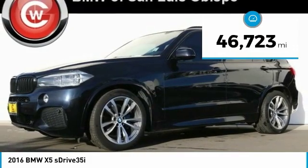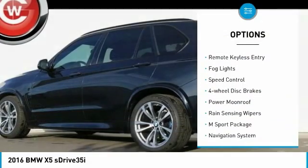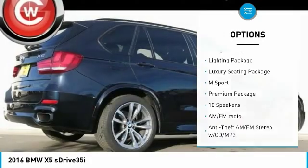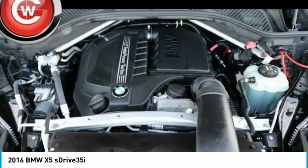Here are some of this vehicle's great options: electronic stability control, brake assist, traction control, remote keyless entry, fog lights, speed control, four-wheel disc brakes, power moonroof, rain sensing wipers, M Sport package.